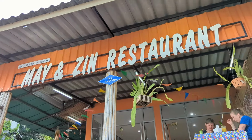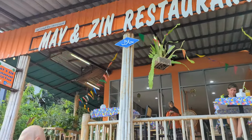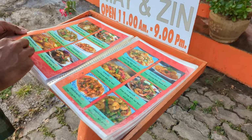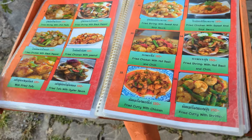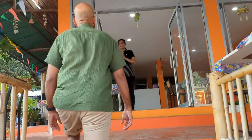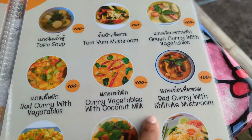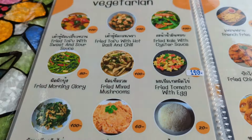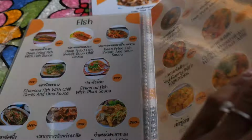So we are looking to eat here. Mei and Zin restaurant. Supposedly rated really well. Loads of Thai food. So I love the mushrooms here in Southeast Asia, and they've got quite a few of the mushroom dishes. So I might go for this.